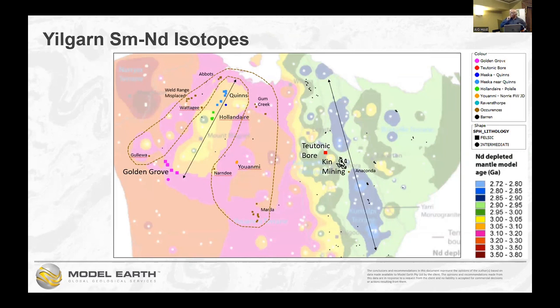This is the samarium neodymium isotope. All I'm going to point out here is that if the model age pretty well matches the igneous age that we've measured from zircons, then that's a primitive volcanic. And what that means is it's come straight from the mantle and spewed out and done its business.